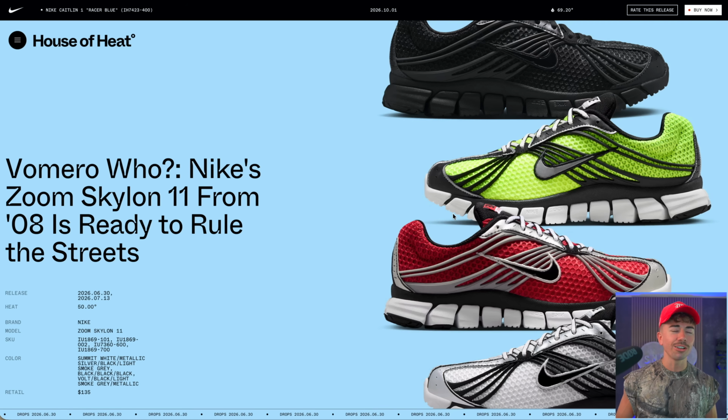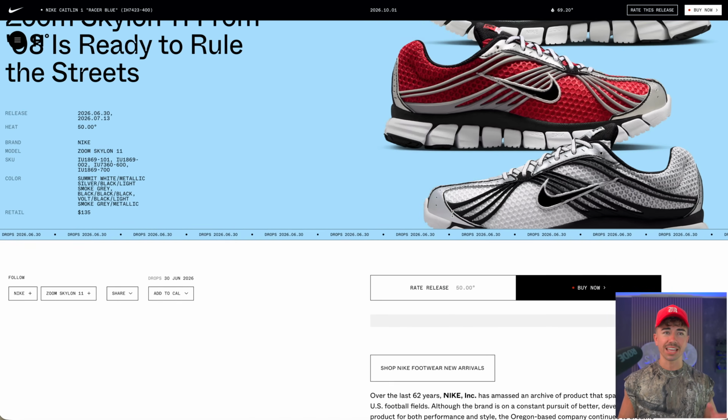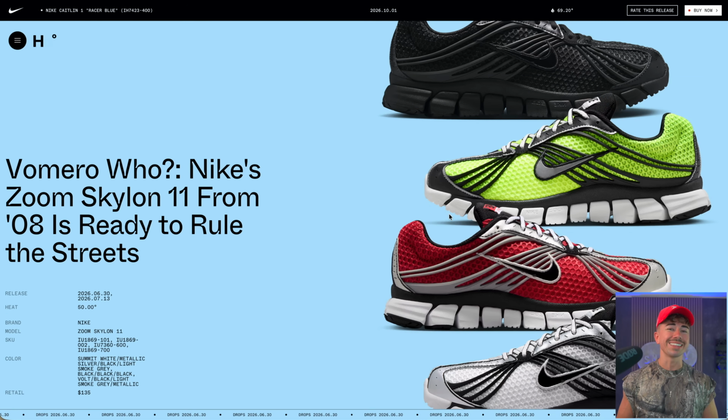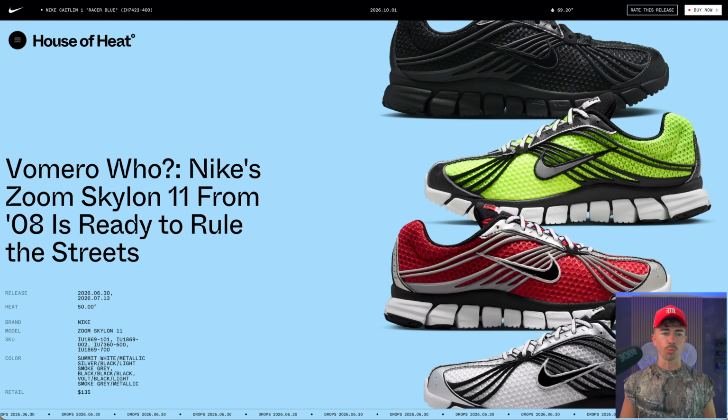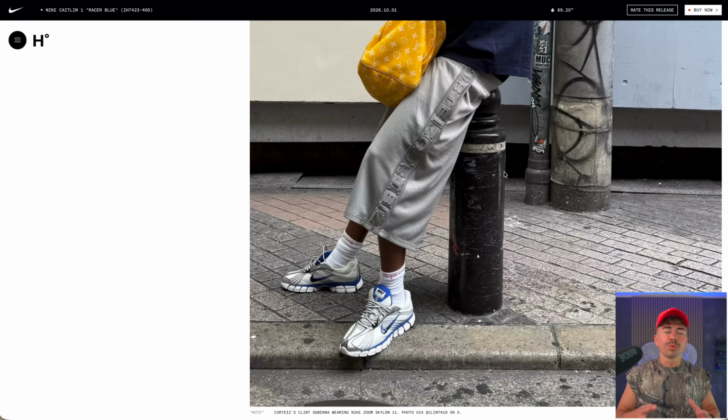So this is one to keep your eye on, the return of the Skylon 11 from Nike. Now, I just picked up the neon colorway because they had it released early here in the UK, but there's a bunch of different colorways all going to be dropping on the 30th of June. So I believe this white and black one, which is super clean, but also a triple black and a red and silver. This is a really comfortable, lightweight shoe. Basically the entire upper is just this soft mesh. So there's no harder synthetic materials stabbing into the top of your foot or anything. It just feels almost like that Roshe Run experience.